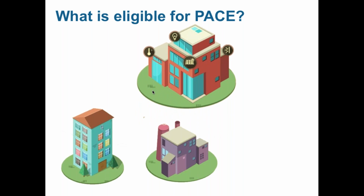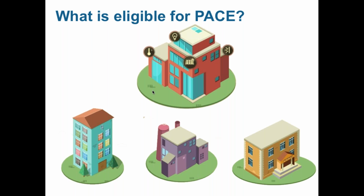The first one is apartment complexes. Multifamily with 5 or more units is eligible for PACE. One which we see is going to be really big in Texas is the industrial and agricultural sector.